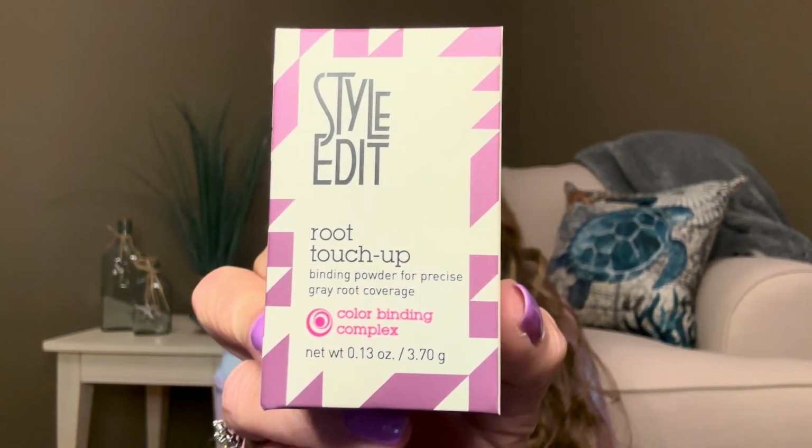And then I also have this box here, and this is the Style Edit Root Touch-Up. Oh, yeah. I just wanted to try this. I know, I'm getting so excited, right? This is the Root Touch-Up Binding Powder for Precise Gray Root Coverage, Color Binding Complex. And I got mine in medium brown. So this is what it looks like here.